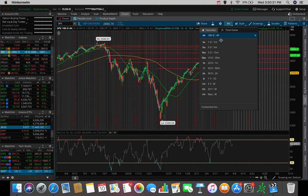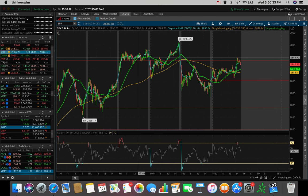But we saw the day after that, we ended up breaking that 2890 level. We ended up gapping down to about 2880, popped up again, we broke it up again, but then we failed to hold it as a support. Then we fell. This was yesterday, actually. We fell pretty aggressively. We gapped down, had a pretty decent red day.